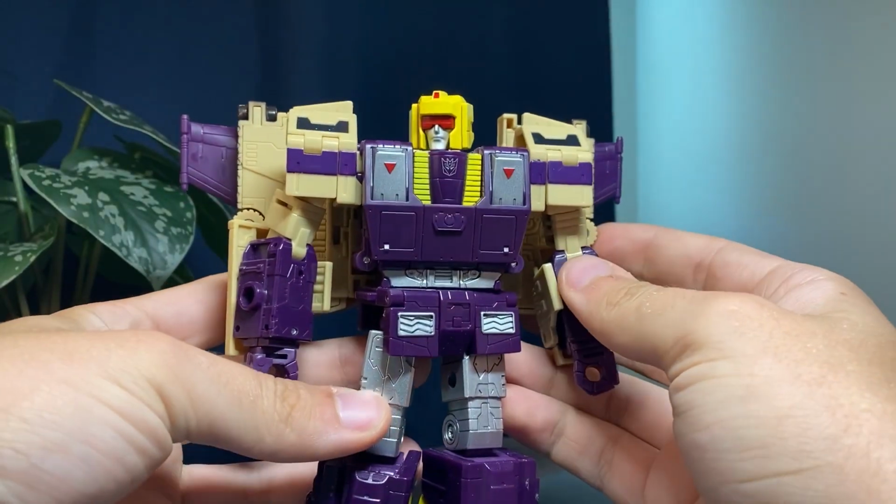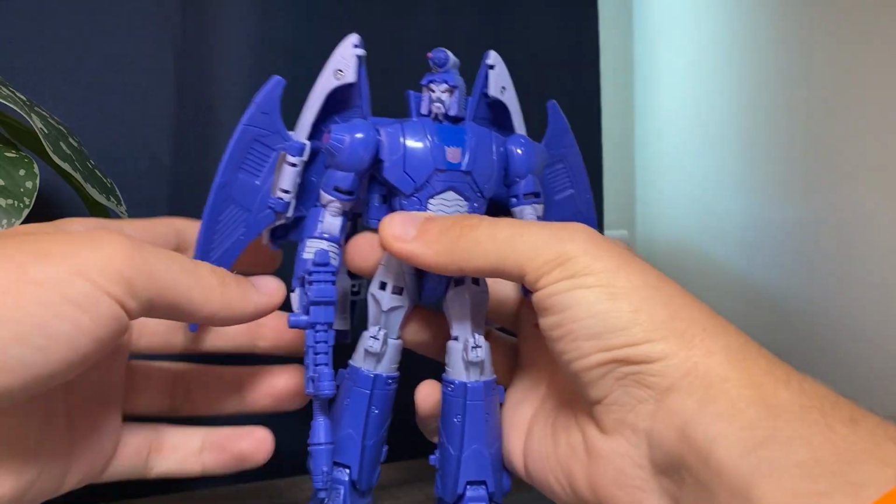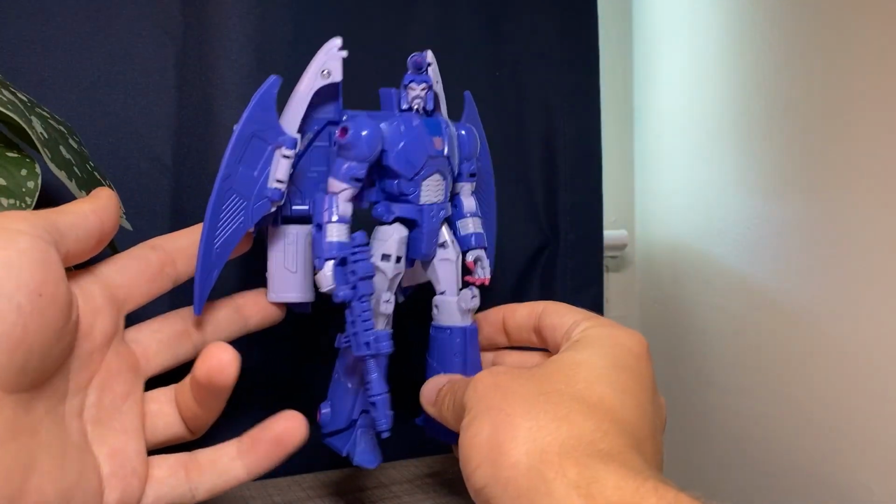You guys are gonna hate this. I even love the backpack. Much like the wings on Scourge, I think it's much less kibble and much more obviously just part of his design.